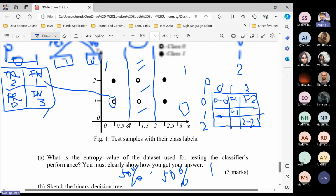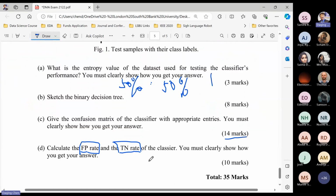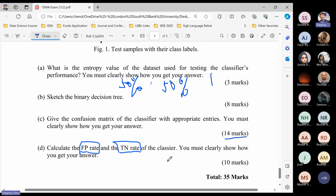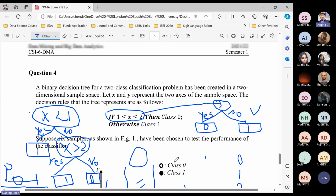The mistakes actually came from here, so you wouldn't be punished twice for the same mistake. So it's important to give the formula, not only the final answer. Sometimes it's hard for me to tell which part you have understood or did correctly. So you need to clearly show how you get your answer. Just give some formulas. For this rate, you can leave it as something like this. You don't need to give decimal values. You can leave it as fractions. So this is for question 4.